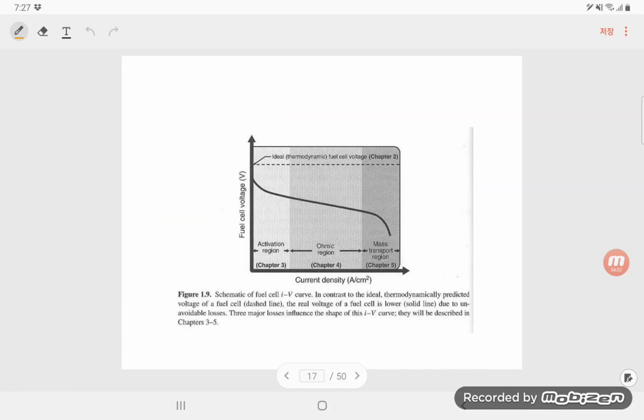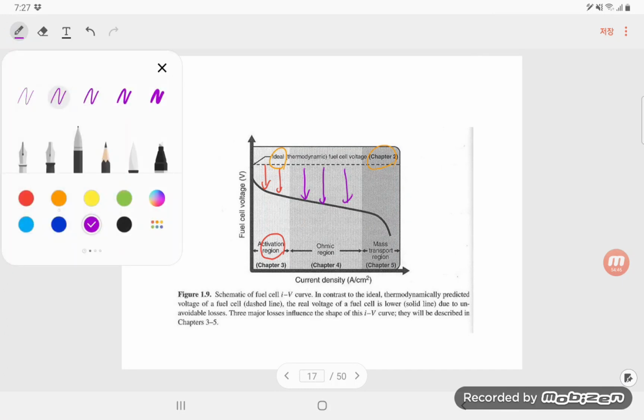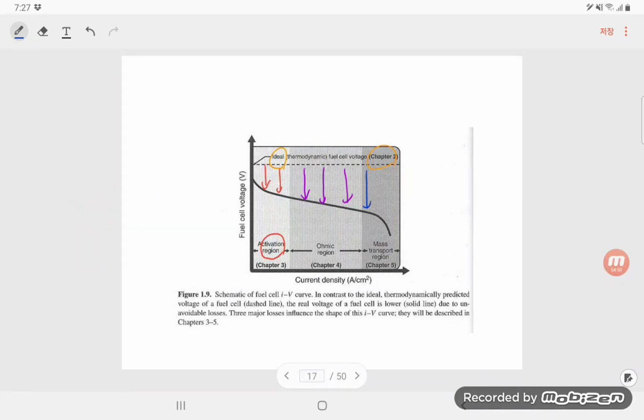So we'll cover the ideal thermodynamic fuel cell in chapter 2. In the ideal case, the voltage shouldn't decrease depending on the current density. But actually there are many types of loss, right? The first one is activation loss, so the voltage drops like this. In the ohmic region there is an ohmic loss. And finally there is a concentration loss. This is a rapid drop. So as the current density increases, the fuel cell voltage always decreases.